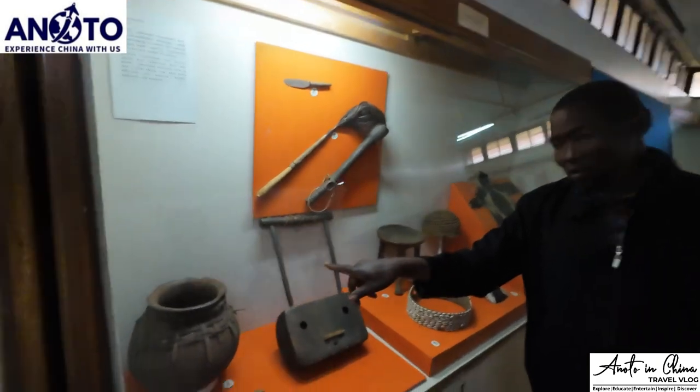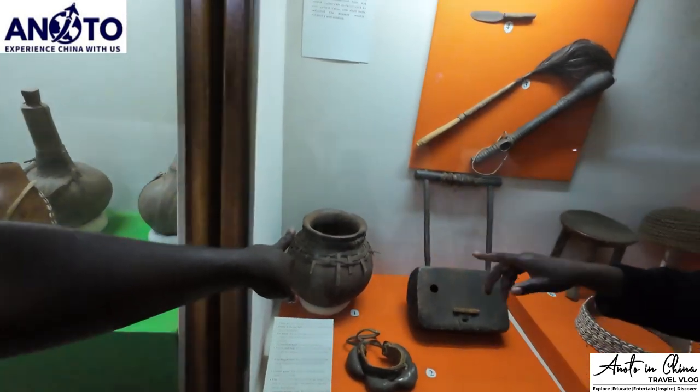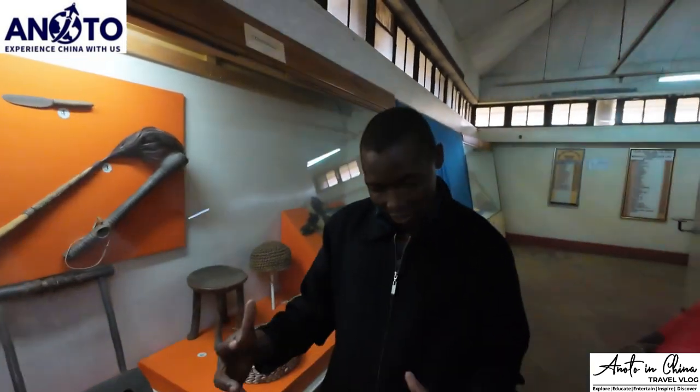You have the pot. This is a beer pot for the Luhya community and maybe other communities too. When these people come to drink the beer, they can discuss a development agenda. Not necessarily just drinking carelessly, but they have to use it for the purpose of sharing together and also trying to discuss important agendas in their community.